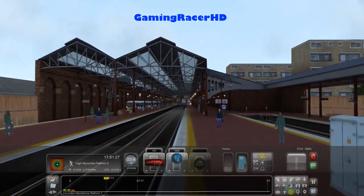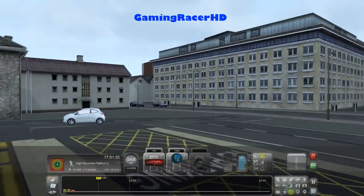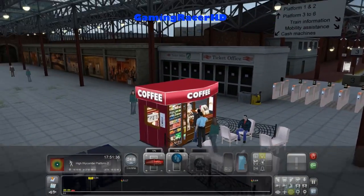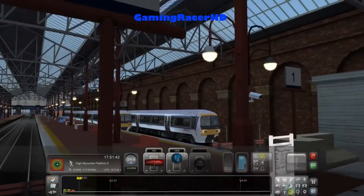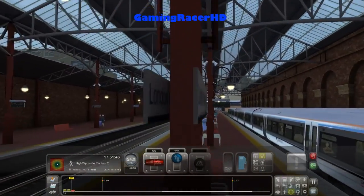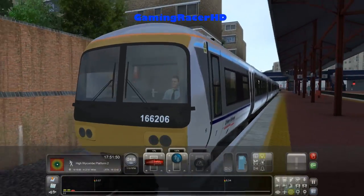Okay, while that train drives, then we can just check out London Marylebone Station. So there's a street level, we got the entrance to the station, looking good. We got Costa coffee machine place here, nice. The ticket barriers. We got some class 166 on these two platforms, looking good. Another class 166 here, nice.